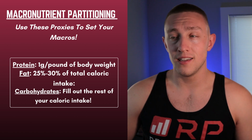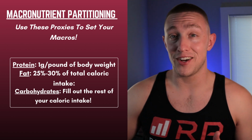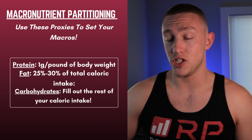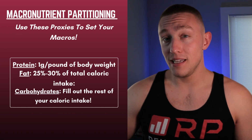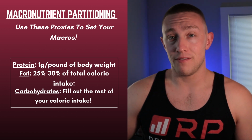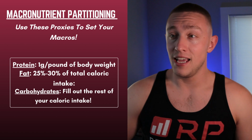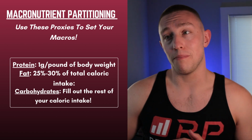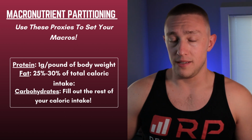Now protein, 1 gram of protein per pound of body weight. It's a very classic age-old recommendation. You could probably get away with doing a little less, and you could probably even benefit from doing a little bit more than 1 gram per pound. But I'm a big fan of this recommendation because it's going to cover your bases. It's going to be a very safe bet and a great place for you to start. So 1 gram per pound of body weight, in my case, would be around 200 grams of protein.